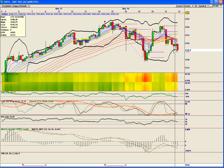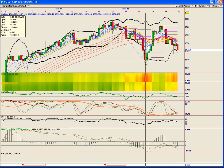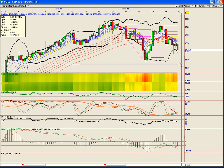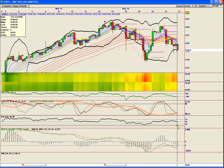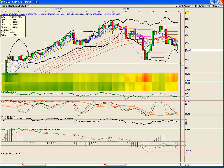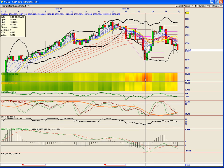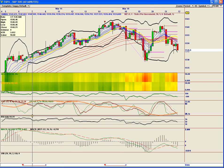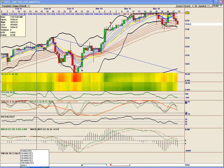Hopefully, as it stands now, the odds are that this will rise, in which case we will have a higher low, unless something just happens and this dumps out. But as it stands at the moment, it shouldn't. And we do have blips on the heat map, although they are not as nice as this one right here.